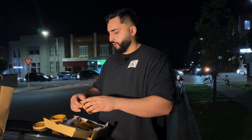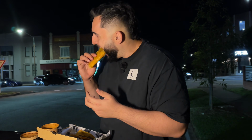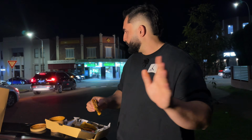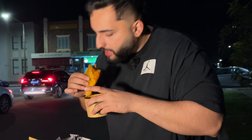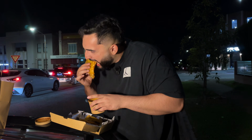I'm gonna go in for the 2-bite rule. The usual taco consomme. Looks okay, bit smaller than the rest, but it is cheaper, so whatever. Okay, before I talk, 2-bite rule. Here's what I have to say about Taco Street.